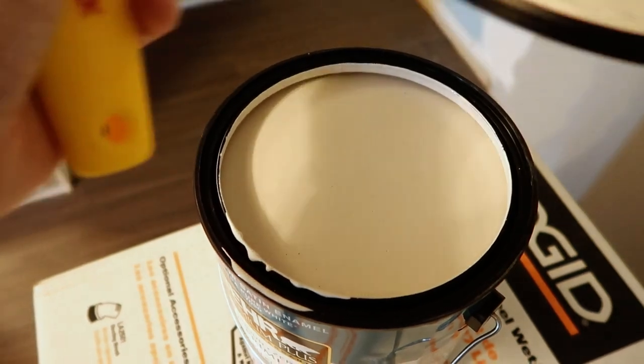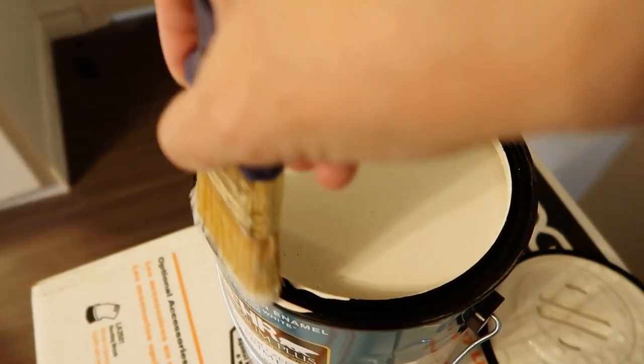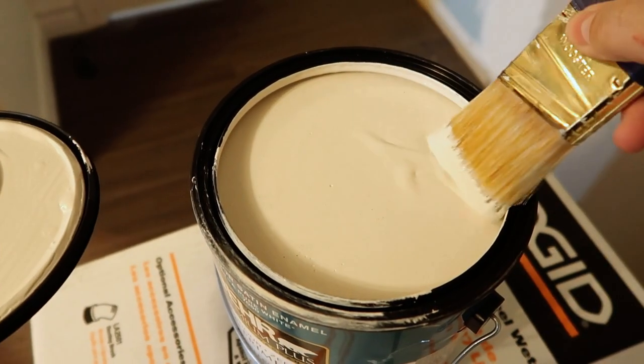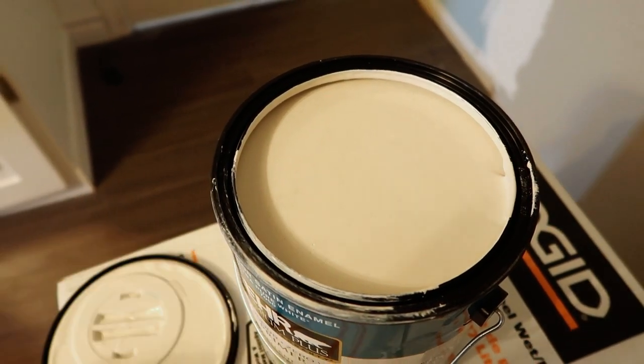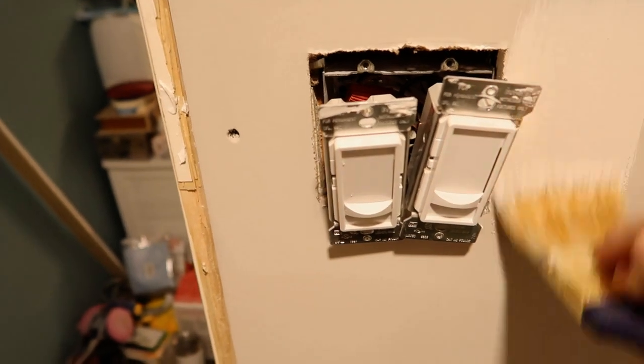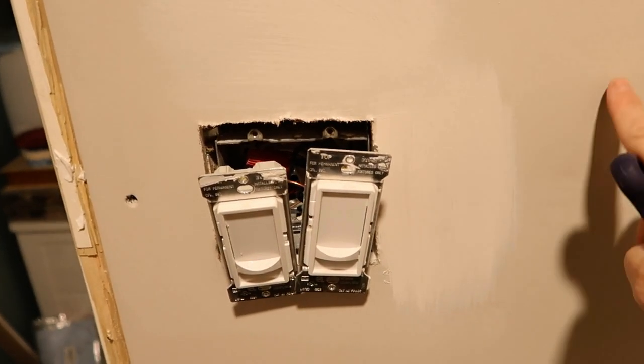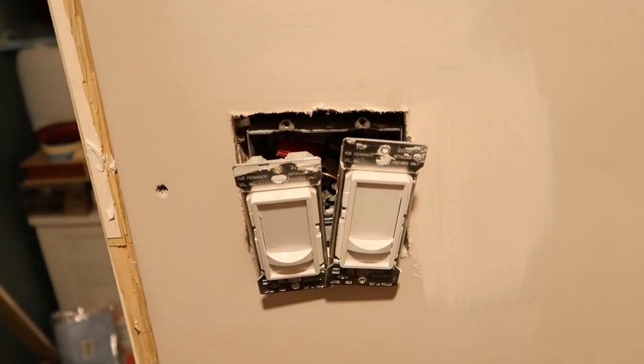How nice is that gonna be? Ooh, I already made a spill. I wanna go see the color on the wall. Can't really see much of a difference here, but this is the primer and that's the paint.